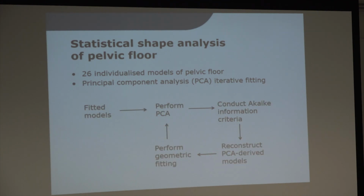And this iterative fitting procedure was inspired by the work on the femur conducted by Zhu from AVI. I won't go into the detailed mathematics of this process, but the basic idea is that we take the 26 individualized models of the pelvic floor and first conduct a principal component analysis on them and extract the principal modes of shape variation. And then the 26 individualized models of the pelvic floor were reconstructed only using the principal components and the corresponding weights selected by the Akaike information criterion.